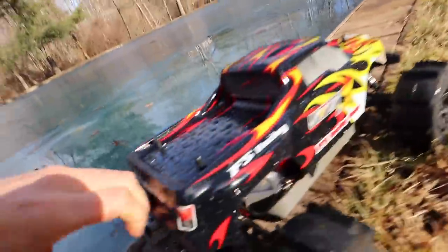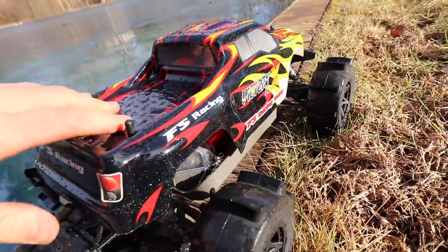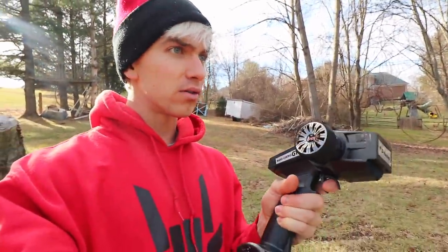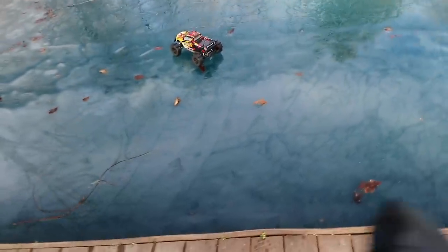It's taken a couple slams, but it's still in one piece. This car rocks. Oh yeah, this RC car is awesome. Woo! Uh-oh, Shares, I think it died. And not only did it die, it's stuck on the ice and I can't reach it. It's like right there too. It's not even that far.